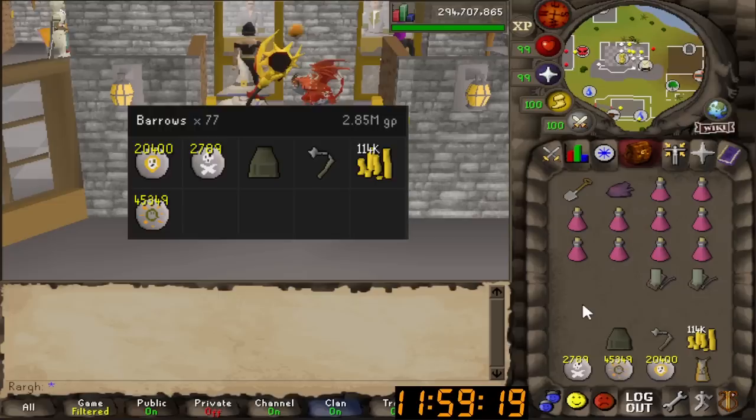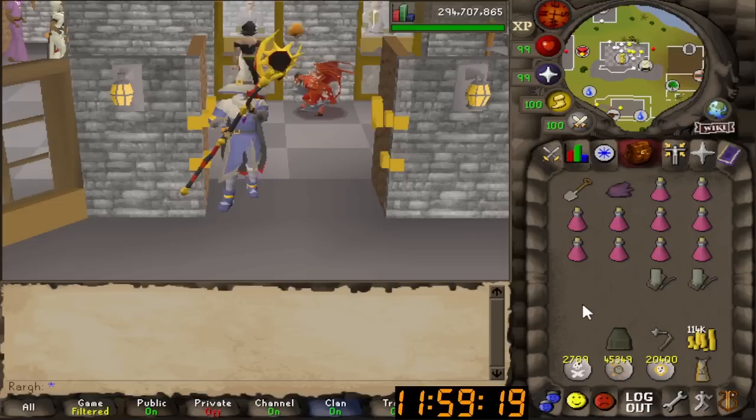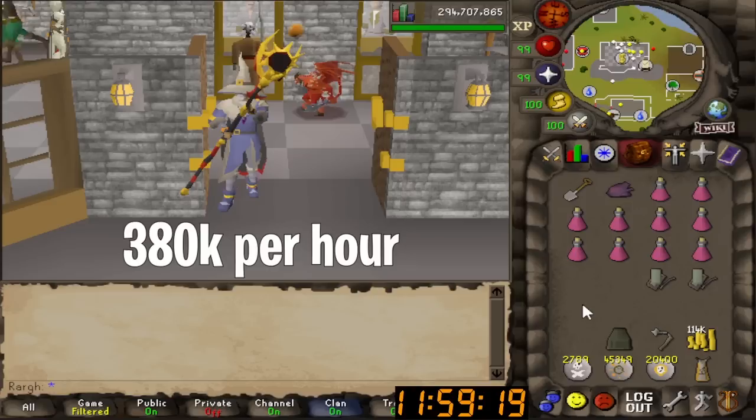1.3 mil in expenses. 1.9 thousand casts used for 15.20k. 1.5 million GP was made in pure profit over the course of that 4-hour time period. So in total, 380k per hour was made. Obviously, Barrows is only over 4 hours. The variance there can be massive. So 380k, you could definitely make more than that.